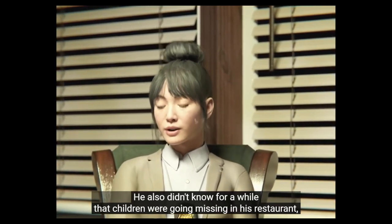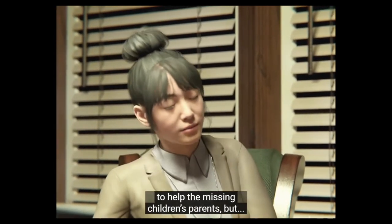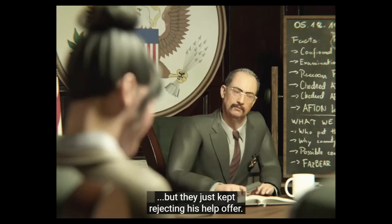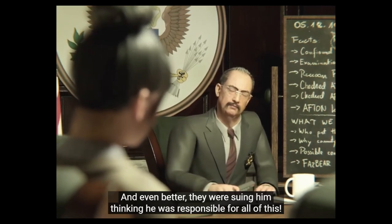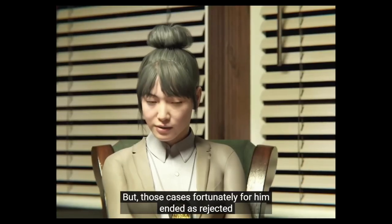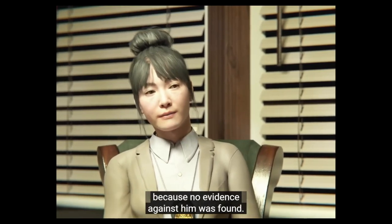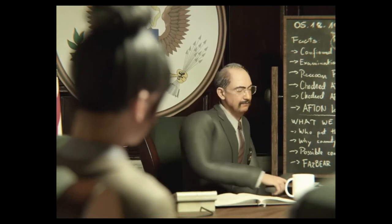He also didn't know for a while that children were going missing in his restaurant. And even after learning that, he tried his best to help the missing children's parents, but they just kept rejecting his help offer. And even better, they were suing him, thinking he was responsible for all of this. But those cases, fortunately for him, ended as rejected because no evidence against him was found. Yep. That's the most concerning part.